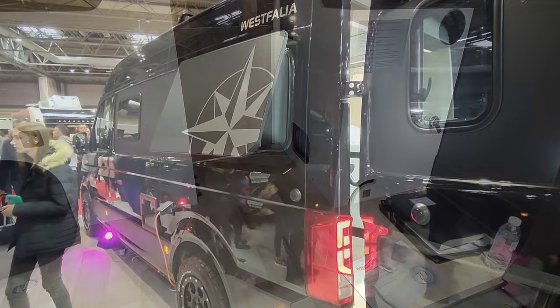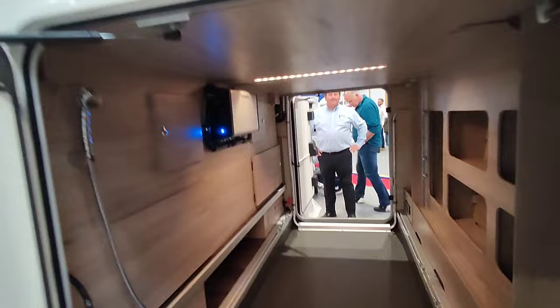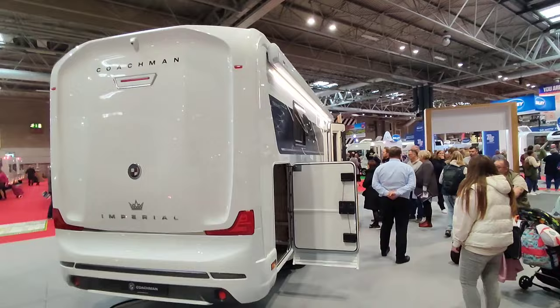Posh one, Imperial. TM845. Nice garage space in the back. Shower. Plenty of storage. I'm queuing to get into it, so I'm not going to bother going into this one, but you can just look around the outside. Very nice.